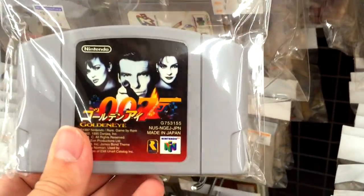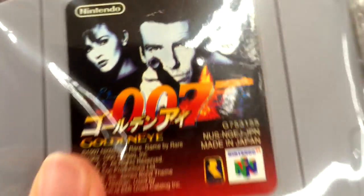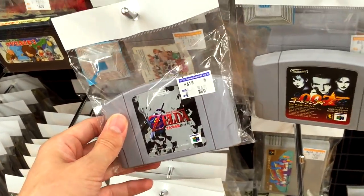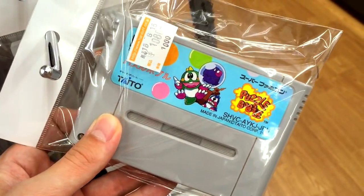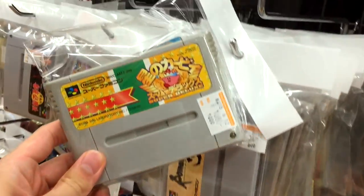What else we got? Oh, GoldenEye. Can you see it? Oh, and then we've got Ocarina of Time going for $5. N64 games still haven't taken off. Don't know what's going on with that. I mean, Puzzle Bobble. Oh, $10. $10 for Puzzle Bobble.